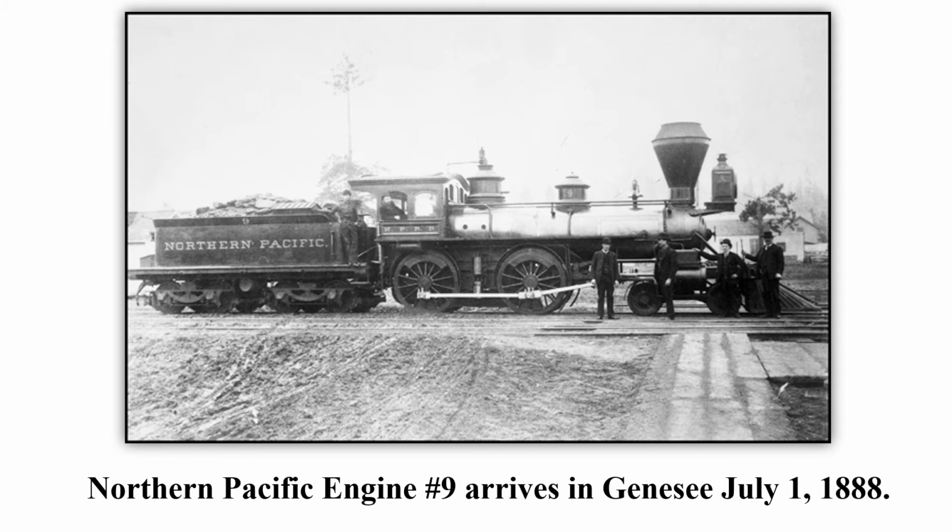Well, let's get to Genesee. Genesee, of course, forms in the late 1870s in Old Town, which is a mile east of where we are right now. But in 1888, the Northern Pacific Railroad arrives in town, and we start New Genesee, where we are right now.